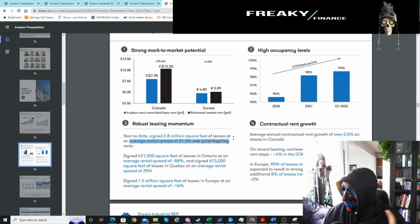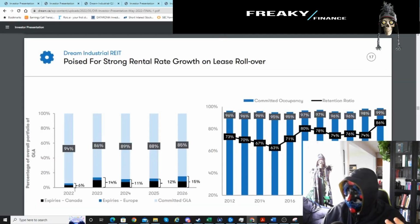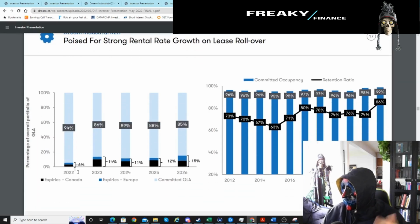Could be early here with this idea, but I'm starting to like it, especially with this rent spread in the back. So how are the leases rolling off? Is it going to happen all at once? Like, when are you going to capture the spread? And then you can see it's fairly staggered. So the black is what expires in Canada in that year, what expires in Europe in that year. And you can see, like, this year's fine, it's still going to go up, but it's only 6% of their leases resetting this year, where they can get that extra, say, 20% rent spread. But again, it's 14, 11, 12, 15.